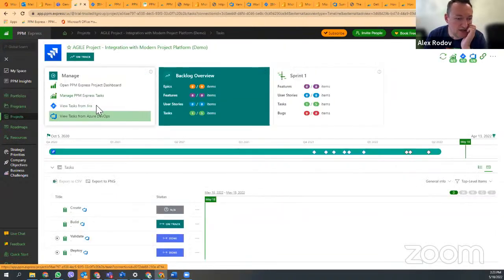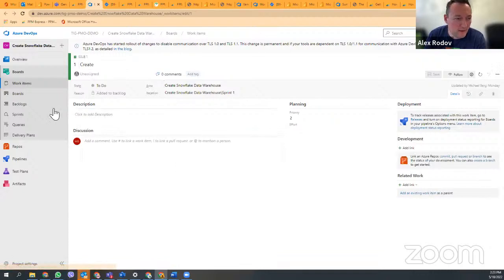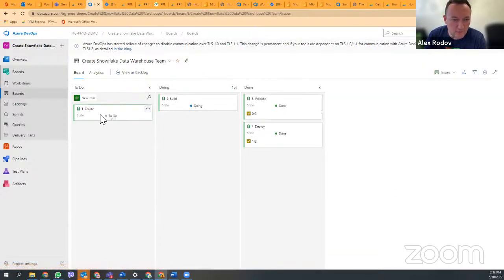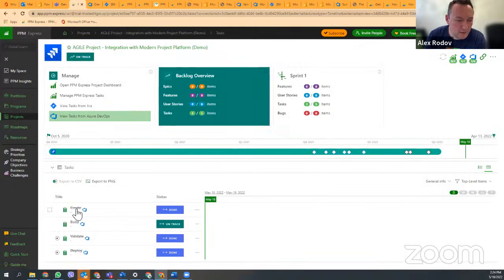Same thing about Azure DevOps. So these are the tasks from Azure DevOps, and if I click on one of these tasks here, that was a create task, and there's a create task, right? I can have these tasks be moved if the create is now actually complete, right? I can go back to my task. So this create is complete. It shouldn't be complete yet. If I refresh my page here, yeah, it's too soon. It takes a few minutes to do that. But if I refresh my page again, there you go. Now it's crossed out. It's completed. So every time we're connecting this to PPM Express, it's all connected. It's all automated. You don't have to do anything else.